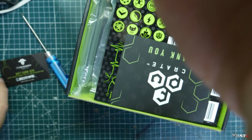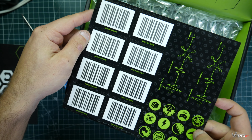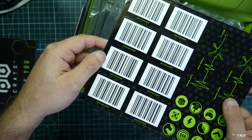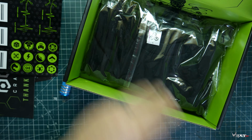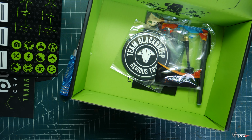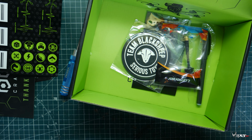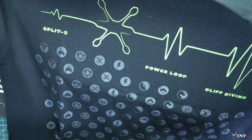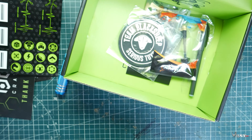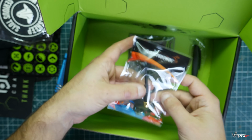All right, so let's go ahead and get on further with the box. So we got some stickers. Pretty cool. And if you didn't notice, these stickers are barcodes, probably to be used with something in here. Also got ourselves a shirt. Oh, this one's pretty cool. I like it. Split S, power loop. It has all the different little signs there for TBS. Pretty cool. Got a TBS coaster. Looks like we got a Lumenier AXII antenna, SMA.